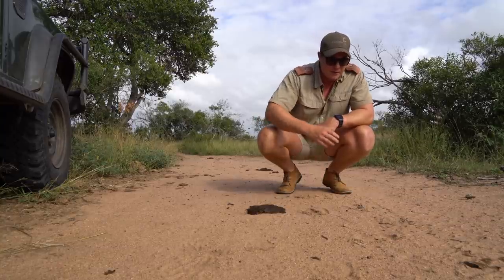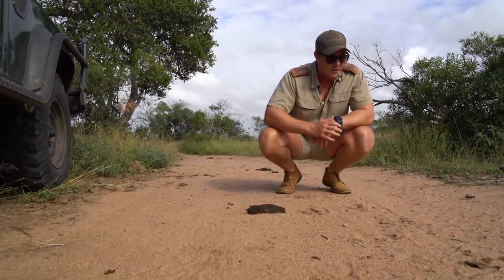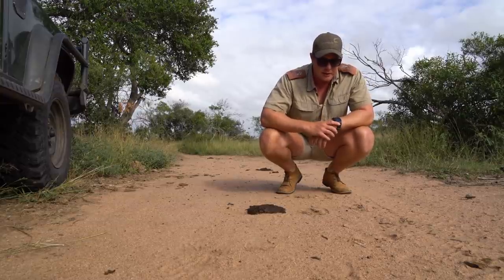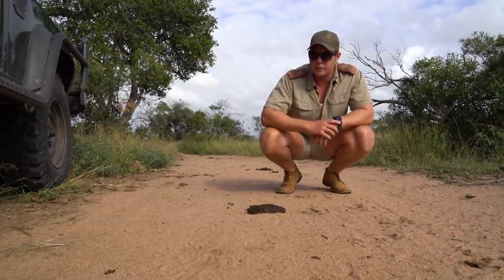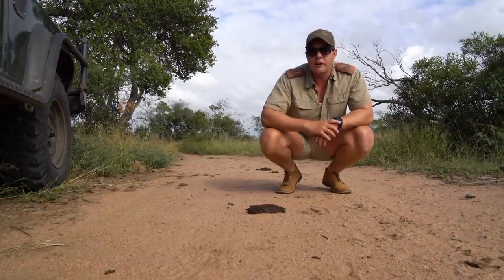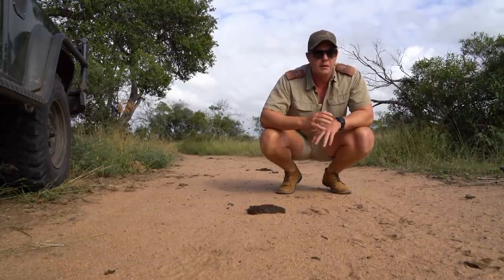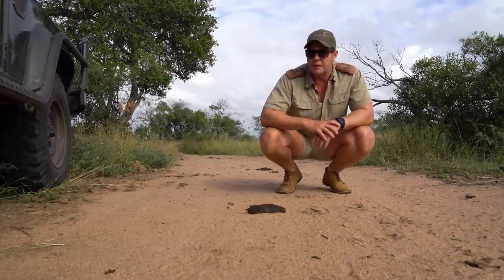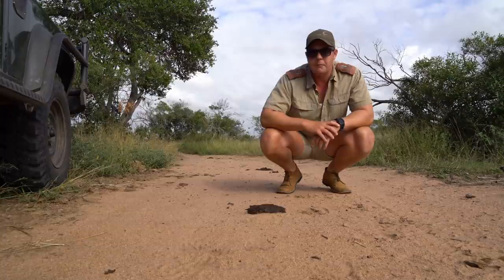And the tracks themselves, very sharp, very crisp, on top of any other tracks from yesterday, on top of the vehicle tracks. So yeah, quite fresh tracks. We'll see if we can continue to follow them. Hopefully we'll find some signs of lions potentially following the buffalo. And yeah, we'll see what we can come up with and hopefully have a bit of luck.